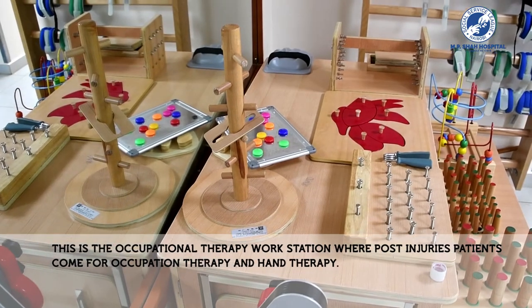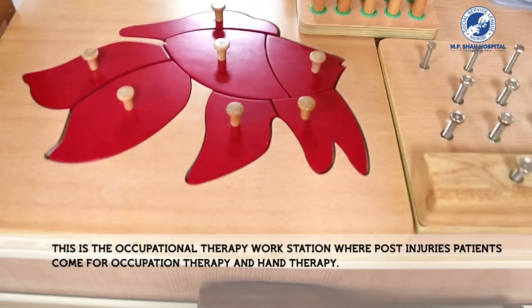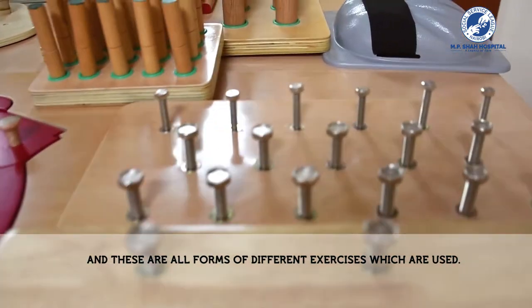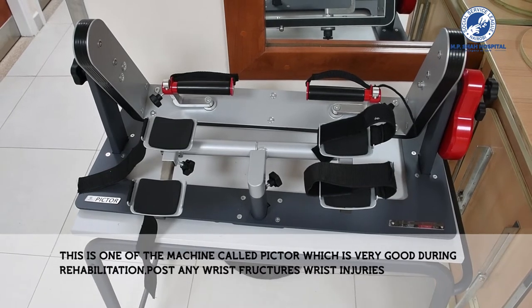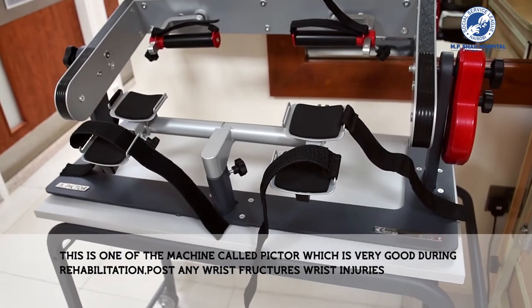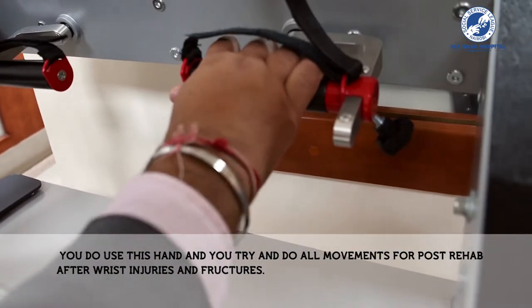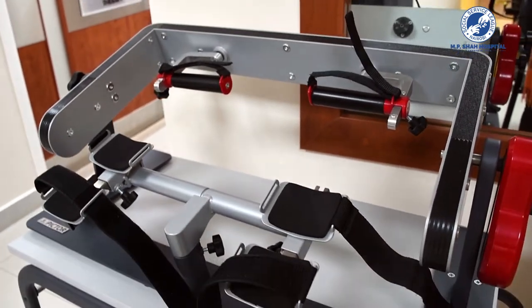This is the occupational therapy workstation, where post injuries, most of the patients come here for occupational therapy, for hand therapy, and these are all forms of different exercises which are used. This is one of the machines called Pictor, which is very good during rehabilitation. Post any wrist fractures, wrist injuries, you use this hand and you try and do all movements for post rehab after wrist injuries and fractures.